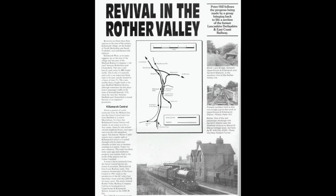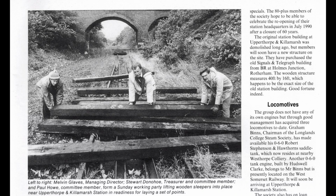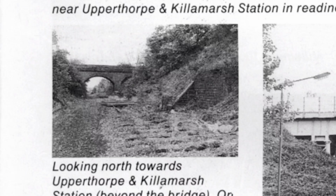The old Upperthorpe and Killamarsh station was featured in the Railway magazine in 1990. It was the location of the Rother Valley Railway, a railway society that was trying to set up a length of line through Killamarsh. And I'll zoom in on some of these screenshots. I hope they're legible. If you can just pause and you can have a read. And this is that same spot we've just been stood in. Three chaps from the railway company there, just putting some sleepers down, ready for some points. It's a bit of a blurry photo, but you can make out that signal box recess there.